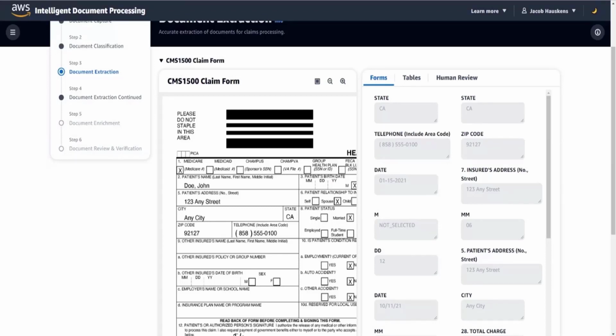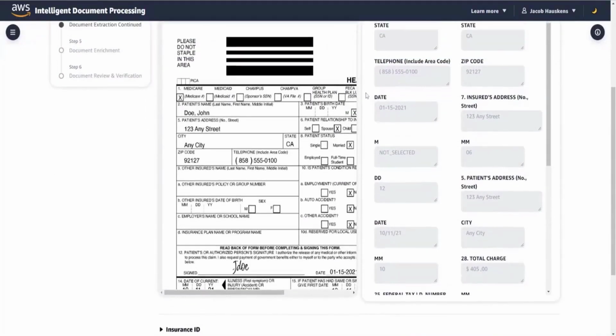It also works for handwriting. It can detect my handwriting, so that's pretty good, as well as checkboxes that you might see here. So it knew that the spouse was checked on the patient relationship. Scooting down the form a little bit, oops, we'll scroll.